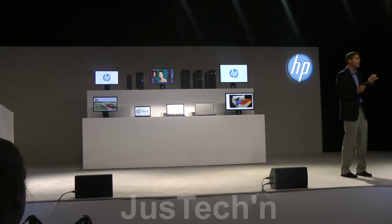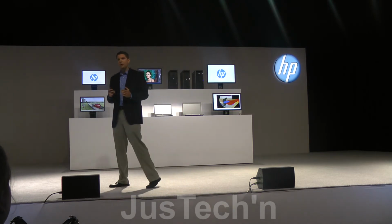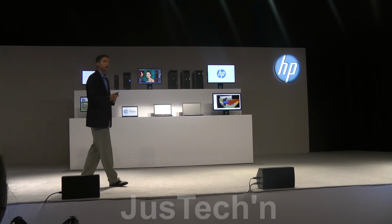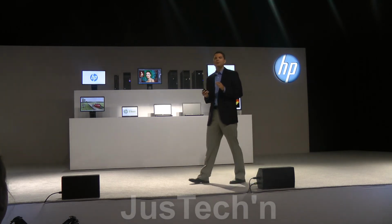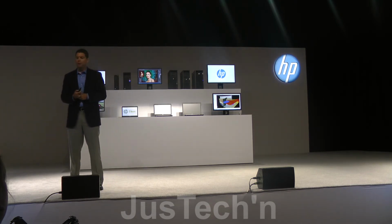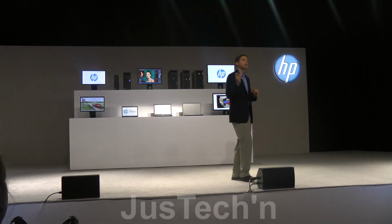HP Performance Advisor. As I mentioned before, this makes sure that our systems are running optimally at all times. If you purchase one of these systems and you want to double check that you have the latest drivers, you can run the HPPA and ensure yourself that your investment is running at the top of its capability. ISV certified. We partner with hundreds of different software vendors to make sure that our products are certified to run those applications. So if you were to call tech support, you're going to get the proper support because those systems are certified.